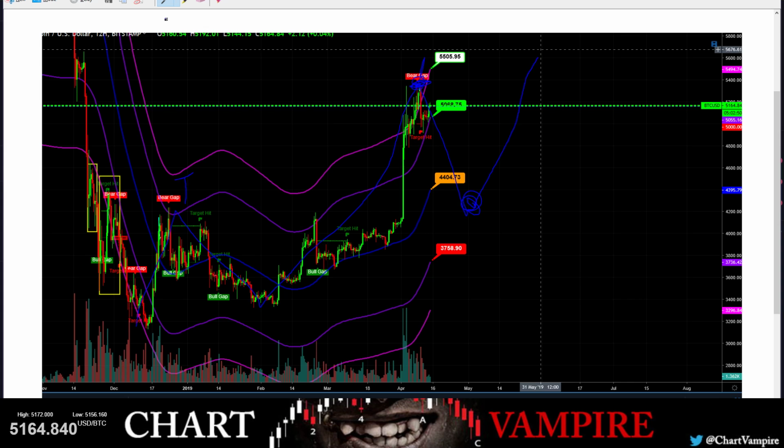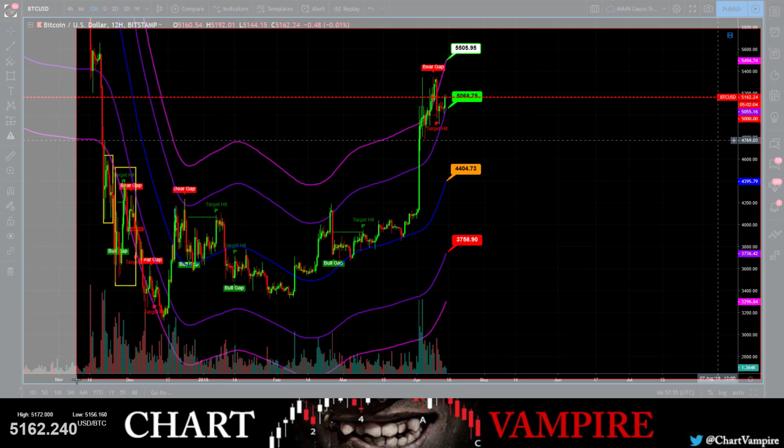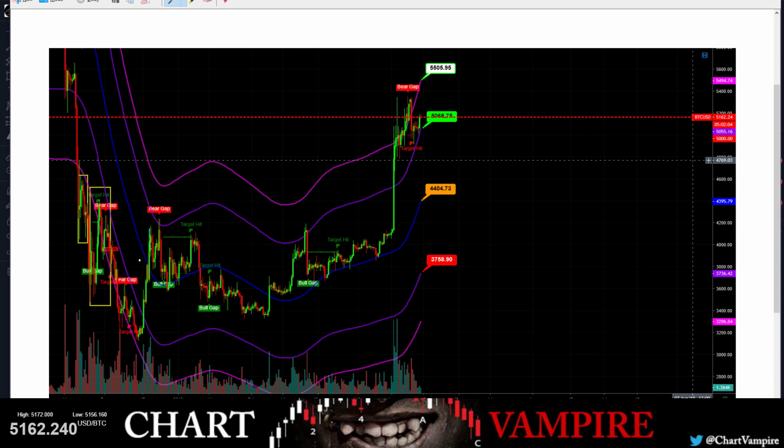Let's customize yellow. So you've got a 1, 2, kind of look like a 3, 4, 5. That would be your bullish count right there. So this would be your bull count. That's going to be your bullish count right there, whereas here is going to be your more bearish count.